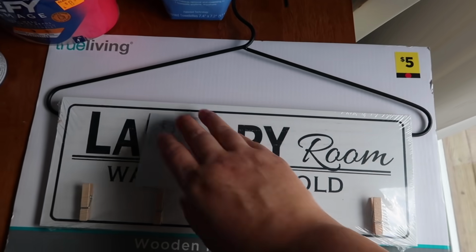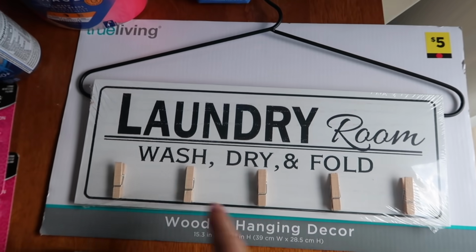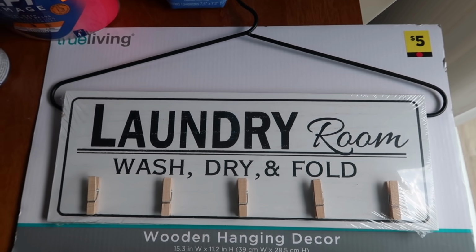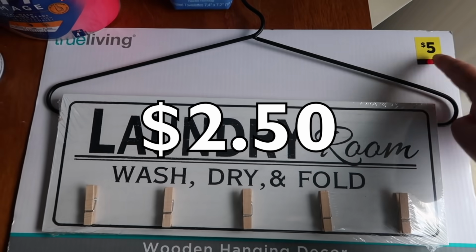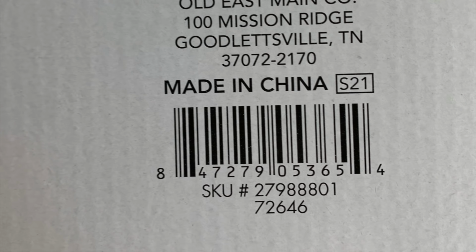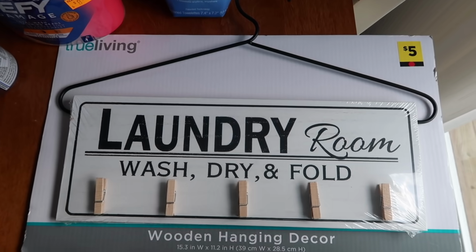Also, so stinking cute to put in your laundry room. Little clips to put miscellaneous socks. This guy was only 50% off. I thought it would be a deeper discount, but it was $2.50. Hang that in your laundry room. I think it is so, so cute.